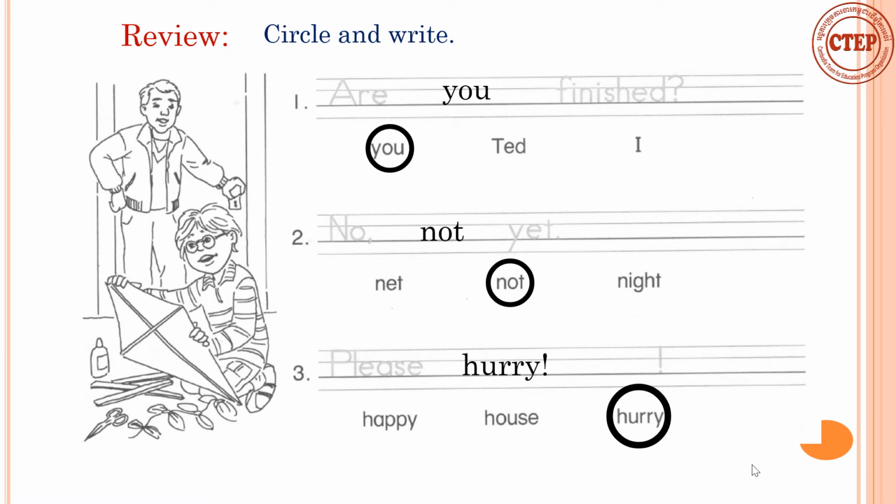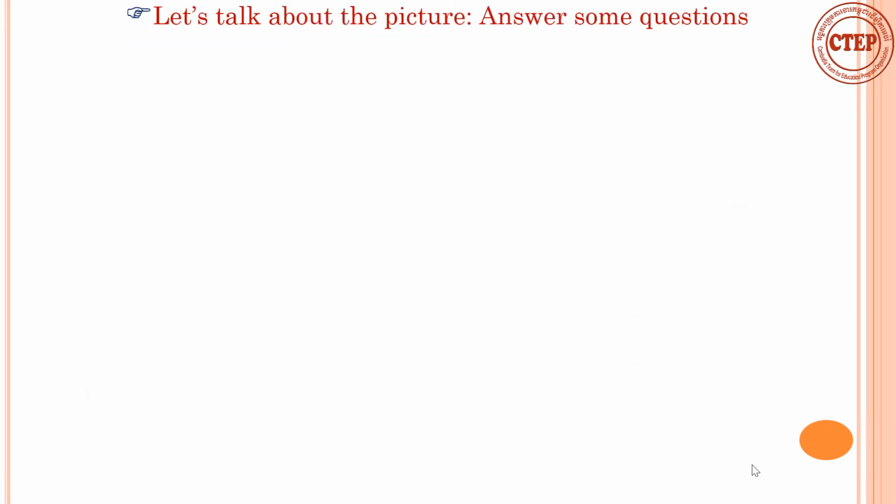Just look at the picture. You see a boy, maybe he's making a kite. His father says, are you finished? The boy is not finished, he's making the kite. He says, no, not yet. And his father continues, please hurry. Okay, good. This is a short review about conversation. So let's go to our lesson.